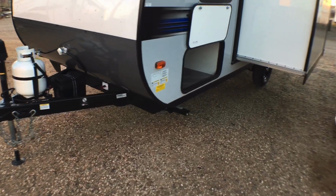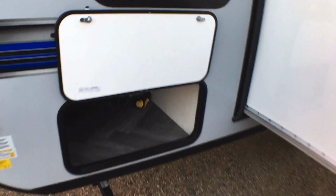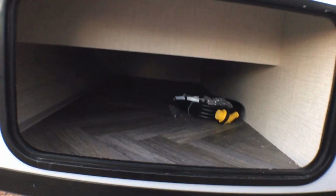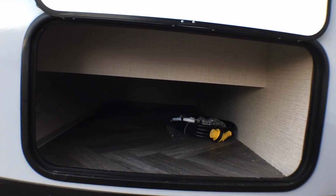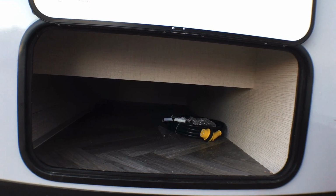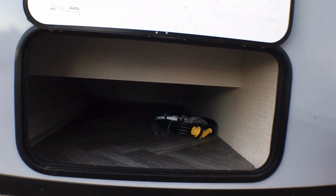Both are going to have 4 corner stabilizer jacks. They are manual. And then a very nice change for 2022 is these are now magnetic holdbacks, which is nice. If we look down in here, you can see you have a pretty decent pass-through storage. I wish they would put a door on the other side to make it a true pass-through storage, but if you get some longer totes, that would definitely help get things in and out of there.